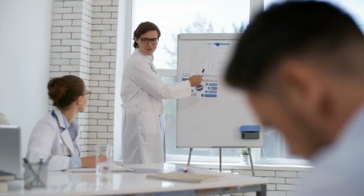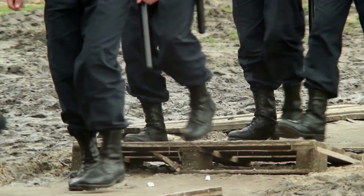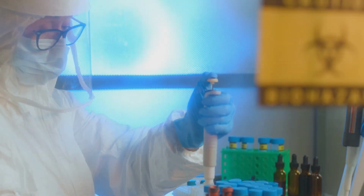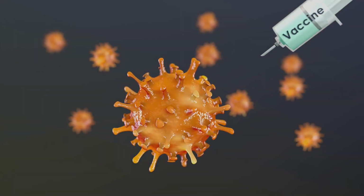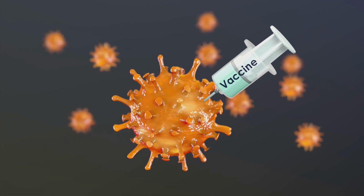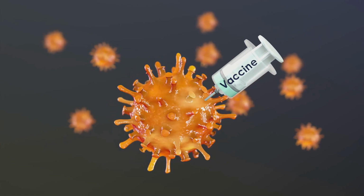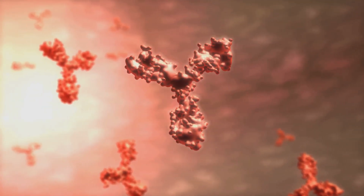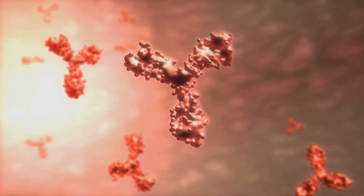So, where do vaccines fit into all of this? Vaccines are like boot camp for your immune system. They introduce a weakened or inactive version of a pathogen to your body. This training exercise allows your immune system to learn how to recognize and fight the real deal without making you sick. Vaccines therefore leverage one important aspect of your immune system: immune memory.